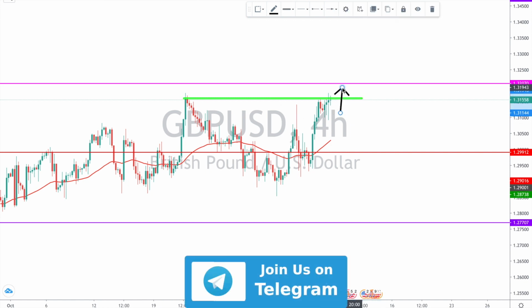So probably like in the euro-dollar case, we want to see a clear higher high and a clear break right from that level to be sure about our bias. So once the price breaks it, we will look for some pullback and enter on the lower time frames. But we can consider the bear scenario as well.